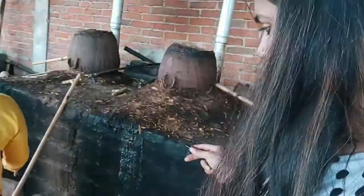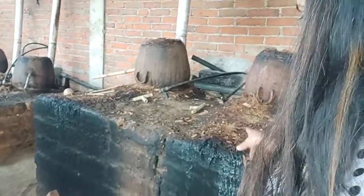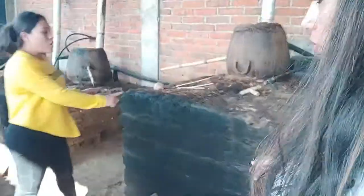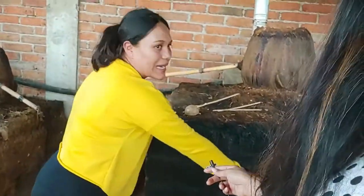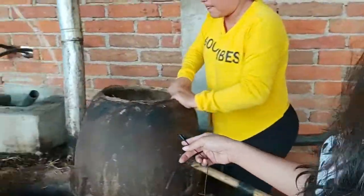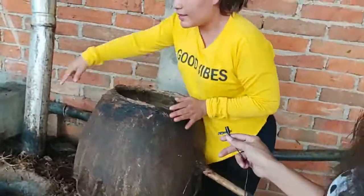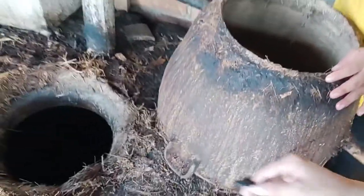So let's go to the distillation process. This is where the distillation takes place. We call these hornillas, and down in this square is a clay pot. A clay pot is like that one right there. No, this is the resollano. Down is a clay pot.